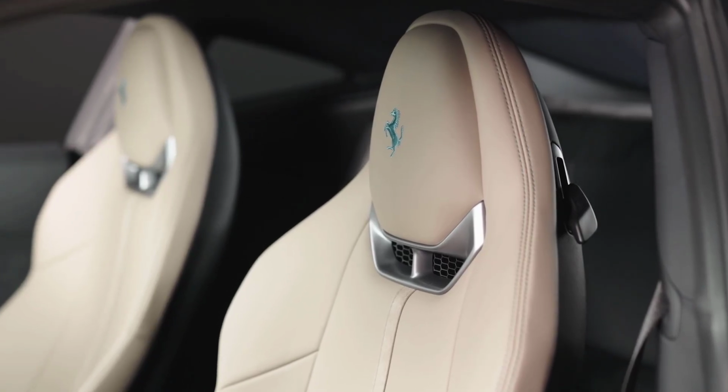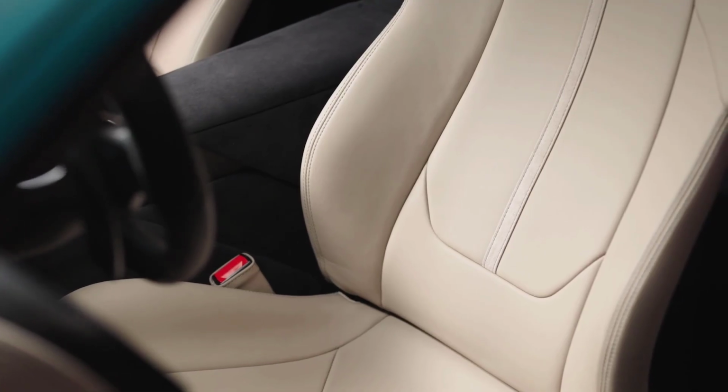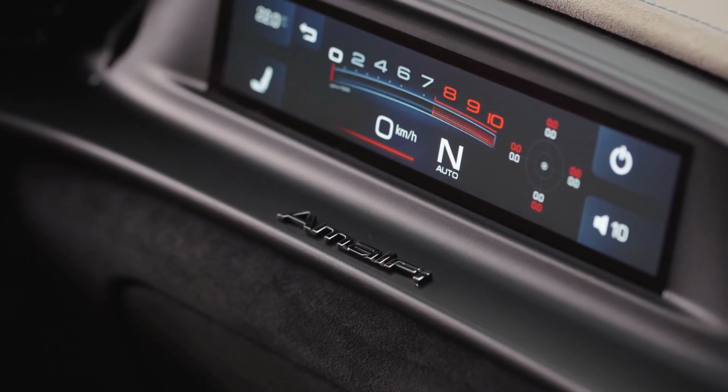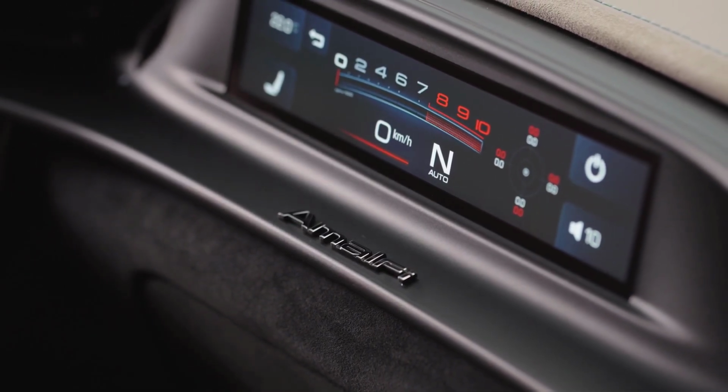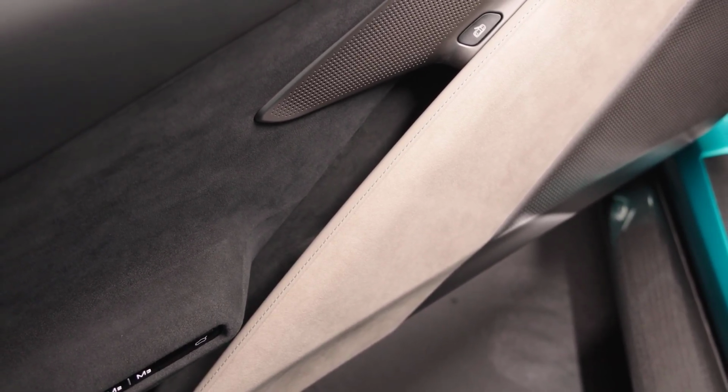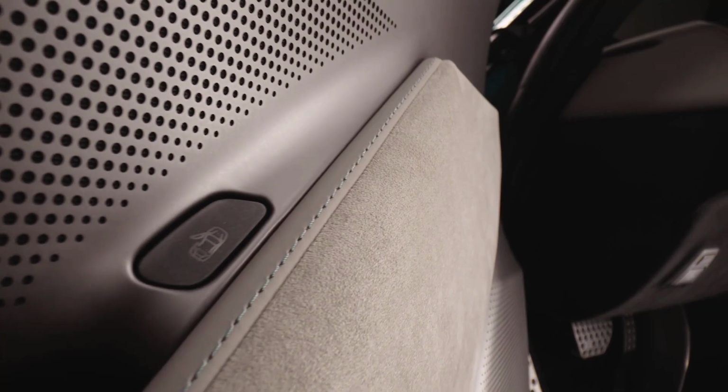There's an active spoiler out back that raises at high speed to improve stability. In the highest of three settings, Ferrari claims the wing can produce 242 pounds of downforce at 155 miles per hour, while adding less than a 4% increase in drag.